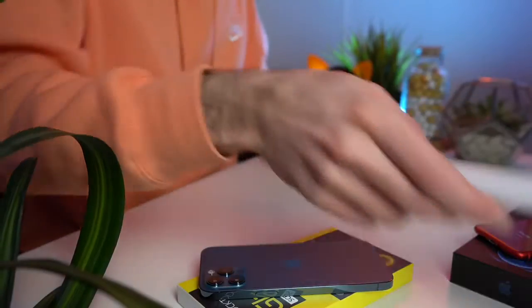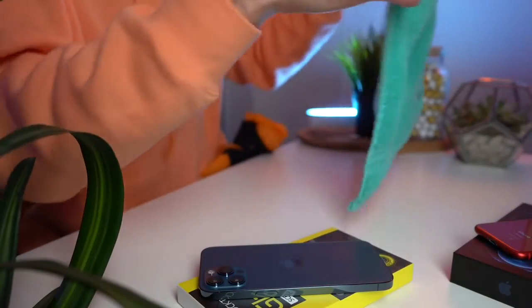Now, you guys might think this is massive overkill, but I'm gonna put on my screen protector. Alright, and now that this video is over, I'm gonna give it a nice clean and wipe down using a microfiber cloth and throw it straight into the case.